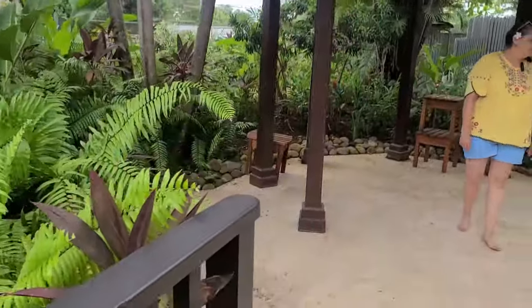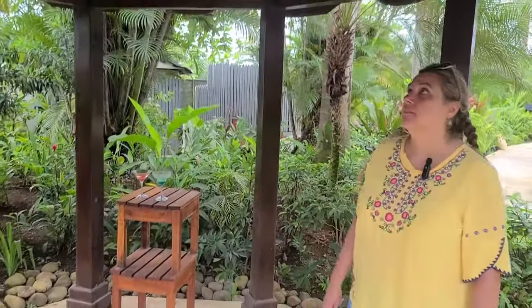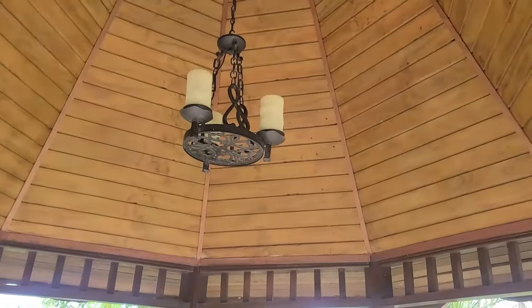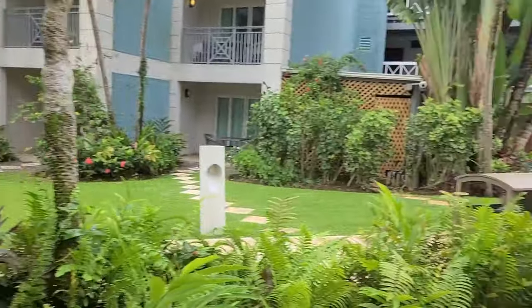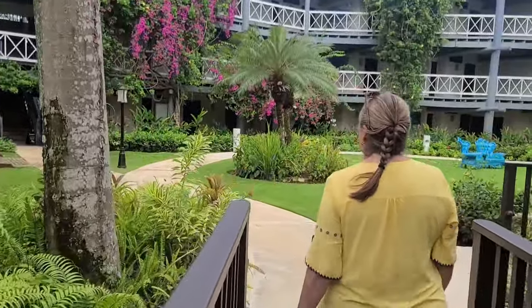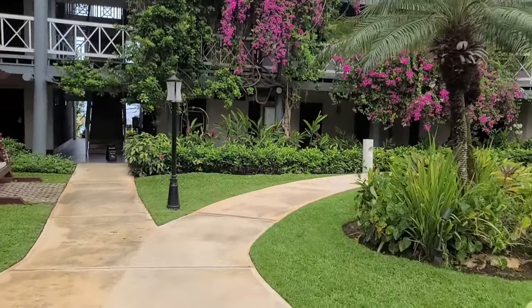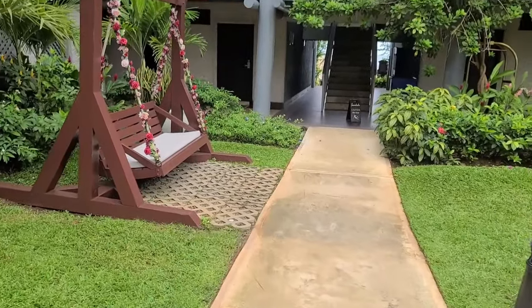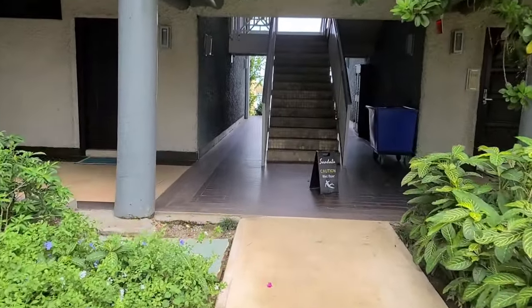Another really pretty gazebo. Small one, but this would be for more of an intimate type of setting. Again, beautiful gardens around it. Another one of my favorite swings. Do you want to go behind here or this way? Go this way and then down. Okay. I love these swings.